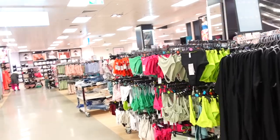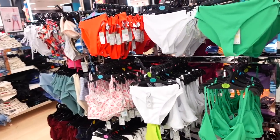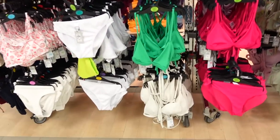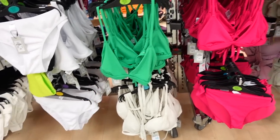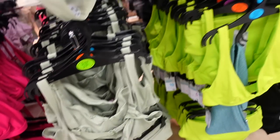I wanted to just jump here because I've just seen this area and these bikinis look so nice. I'm looking for some just plain bikinis. That's a nice one down there. The green triangle one's really nice. This one's gorgeous, I think. I think this one's really, really nice. There's a whole bit of other clothes. Oh, those little tops are nice.